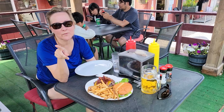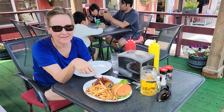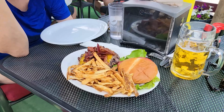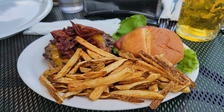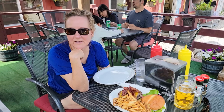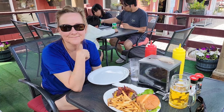So we're going river rafting in just an hour. We decided to stop at the corral and have lunch, and they actually have organic beef burgers here. And that looks huge. Yeah, big and delicious. So we're splitting it. We are in Gardiner, Montana, getting ready to river raft, and decided to stop at the corral and have a burger.